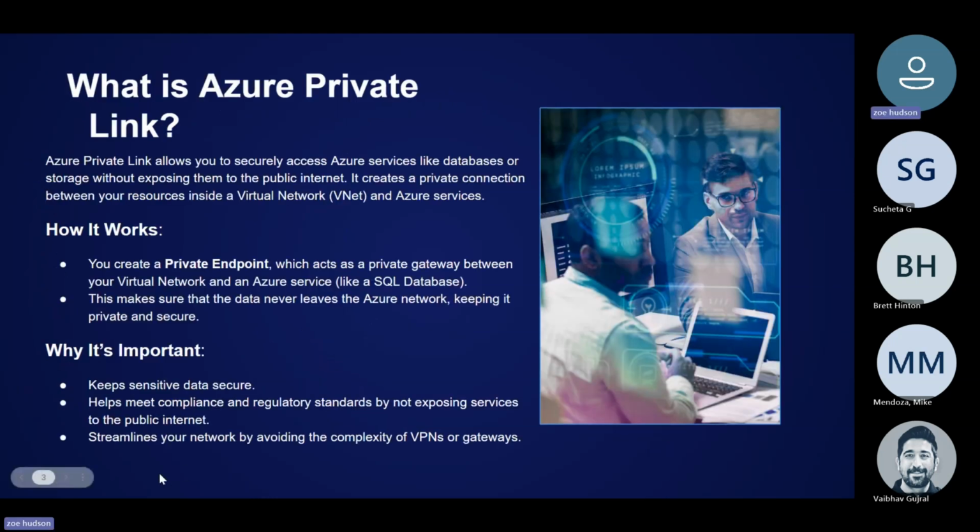So what is Azure Private Link? Azure Private Link allows you to securely access Azure services like databases or storage without exposing them to the public internet. It creates a private connection between your resources inside a virtual network and Azure services. A little overview of how it works is that you can create a private endpoint, which acts as a private gateway between your virtual network and an Azure service like SQL database. This makes sure that the data never leaves the Azure network, keeping it private and secure.